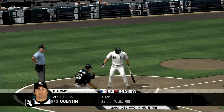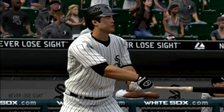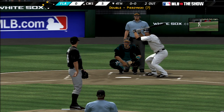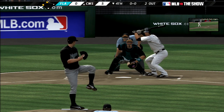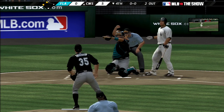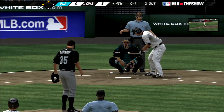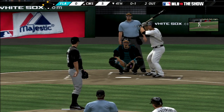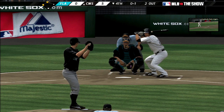Carlos Quentin will stand in. Base on balls his last time. Here's a cold strike about thigh high, 0-1. And these guys are going to need this bullpen to chew up some serious innings. 5 runs, 7 hits, and no errors so far for the White Sox.